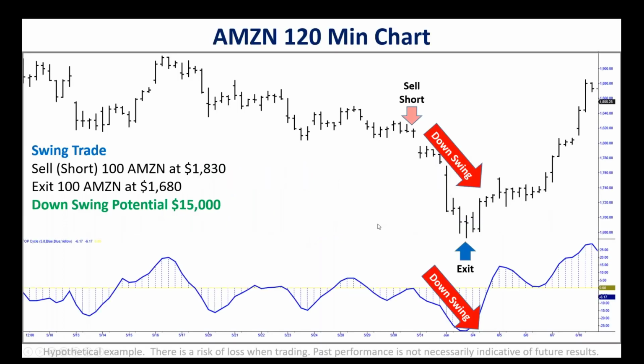This is an example of an Amazon 120-minute chart. Again, you can use daily charts, you can use weekly, and some time frames are better for identifying cycles than others. So you need to check a number of different time frames, but a 120-minute chart for stock sometimes is a very good time frame. In this case, you can see the cycle peak starting, and then notice that the peak unfolds right around the zero line, and we see the down cycle here.